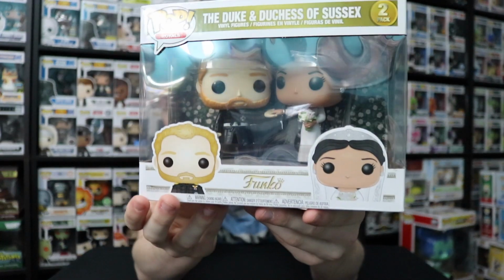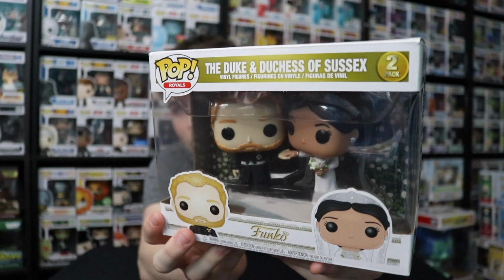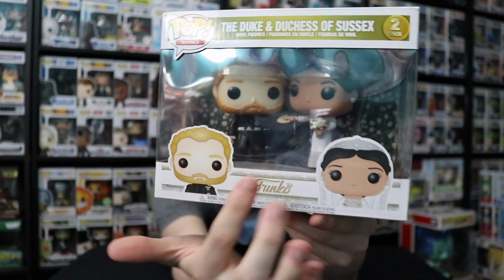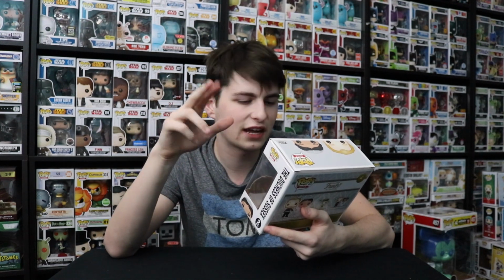But the one that she got for herself for Christmas is the Duke and Duchess of Sussex. If you guys don't know, the royal wedding was a little while ago. And I thought this was really cool that we could finally pick this one up. I'm surprised they had it. By the way, guys, their hands are separate, so the pops can come apart. It's not like they're touching, and that way it stays together. Both of them are separate here.